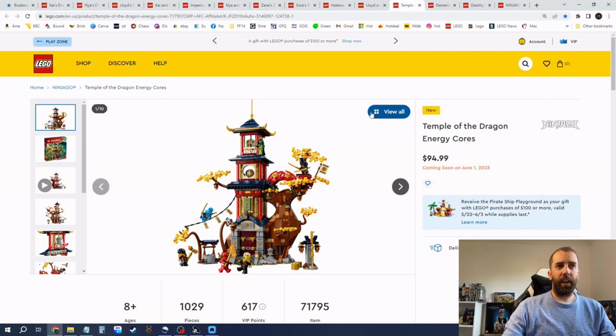The Temple of the Dragon Energy Cores, priced at £85, $95 or €95. Quite like this, quite a cool looking temple. Not bad. 1,029 pieces in this one.